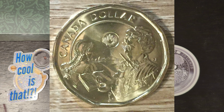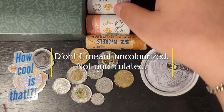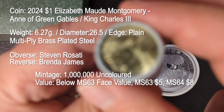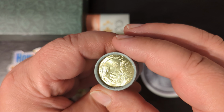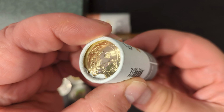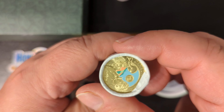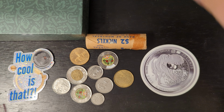Because I was a little bit perturbed they didn't have the uncirculated, I also picked up this, and of course I had to pay a premium for this. Basically double face value, and this is the uncolorized version, and it's double-ended with that. But I also picked up a roll of the colorized as well. So they're going to go into my collection for now.